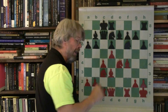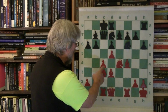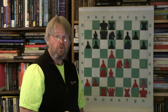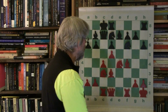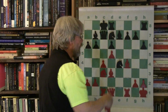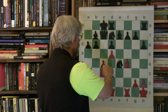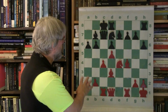Now, let's get the rooks involved. Rook to C1. Again, not an open file, but the potential for opening it is gigantic. So, all pieces in the game. Very nice. The knight here takes e4, and the knight here returns the compliment, and he takes e4. Look at that center of white.